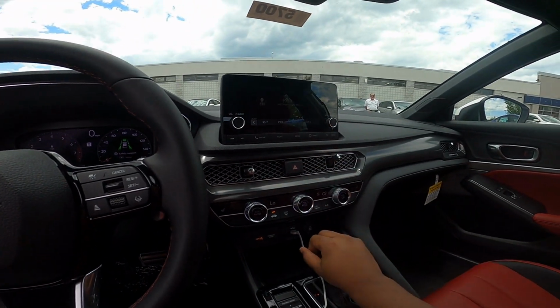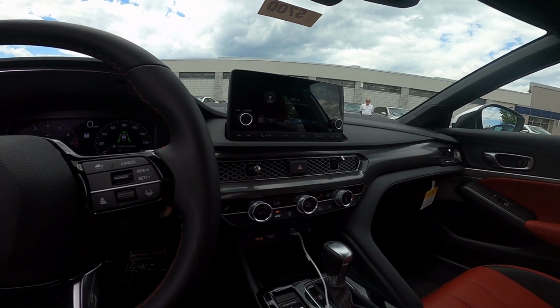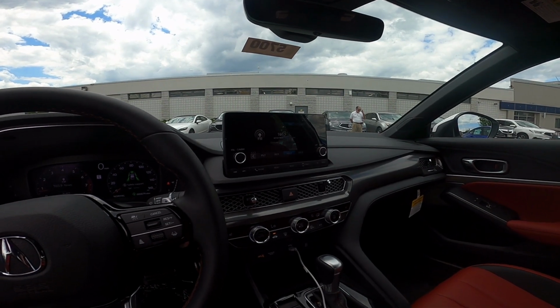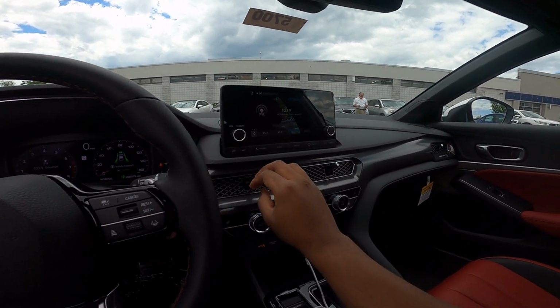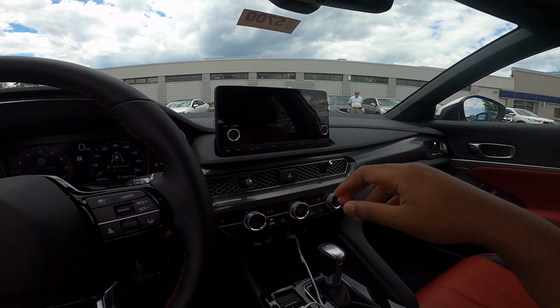Looking right here at the 7-inch display, I do have to say though, this is kind of on the simpler side, but you can get wireless CarPlay and Android Auto when you do go for the 9-inch display. You have your volume, AM FM radio. You have your media function.